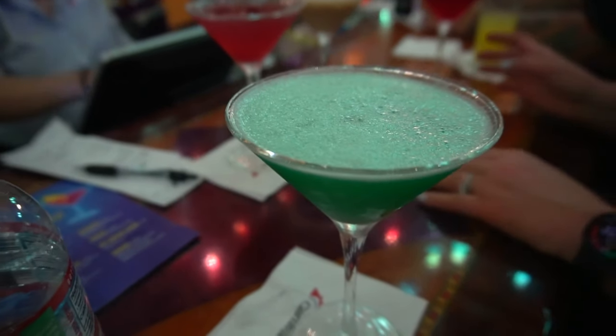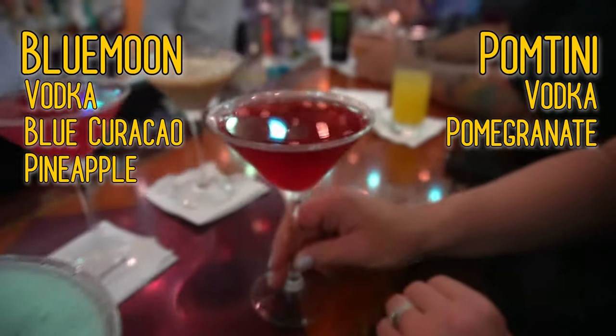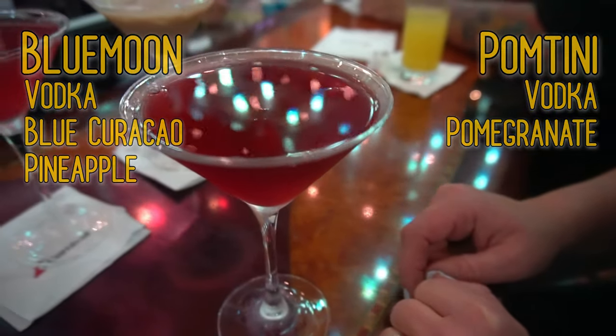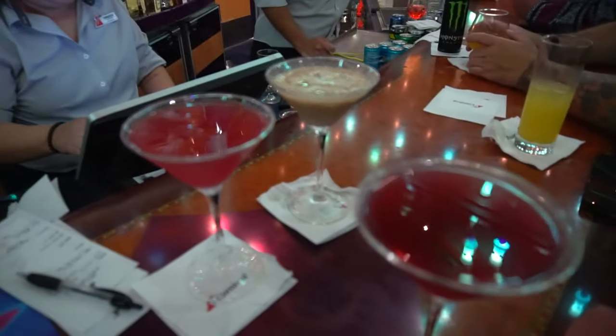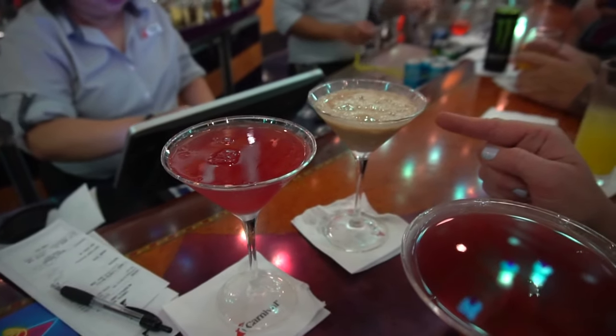The next round we have the Bluemoon Martini and the Pomtini. And as backup, as we're trying to finish this up, we got the Carnival Cosmo and the tiramisu.